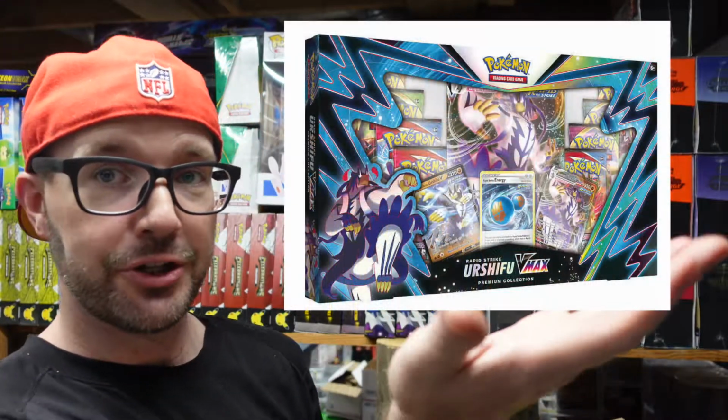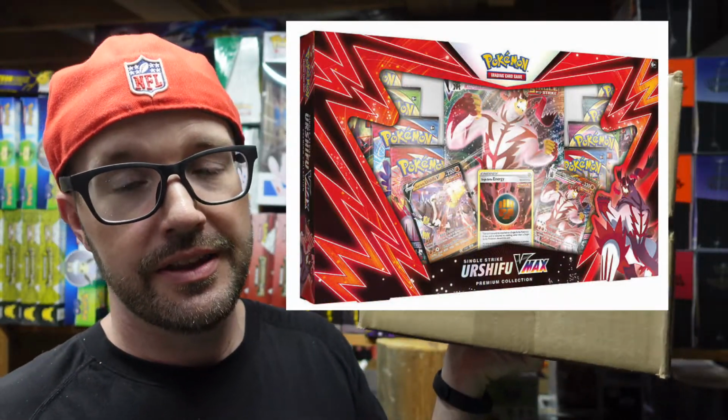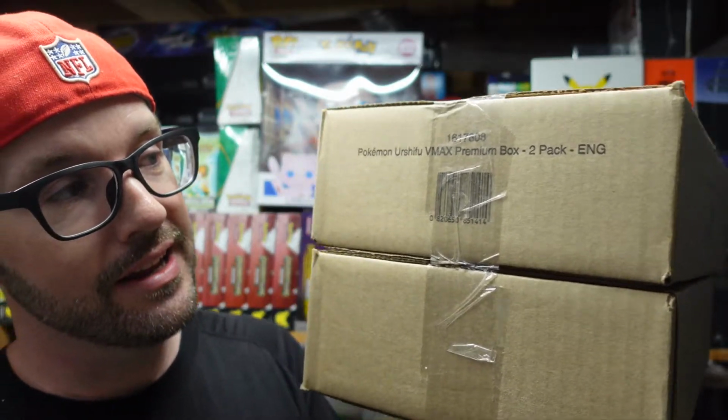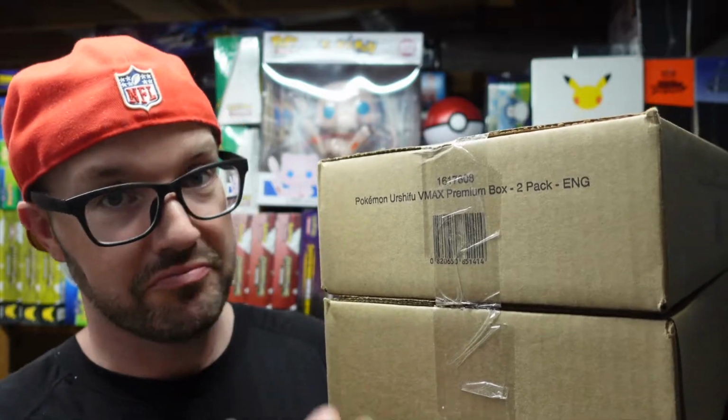Maybe I will throw a picture up on the screen right there that shows you what these exactly are. But these were on sale at Costco for $20 a box, and I got two sets of them. There's Urshifu, Single Strike, and Rapid Strike in each one of these boxes. There's a total of four boxes, $80 in total. That's a bargain because those boxes retail for like $30, $35 every day of the week. And I picked up four of them because I think they're going to be really good. And I love that they shipped them to me in these boxes because I can just turn around and ship them out in these boxes.